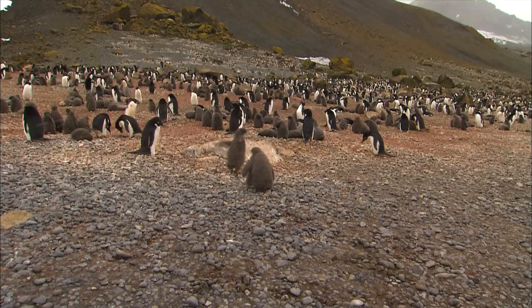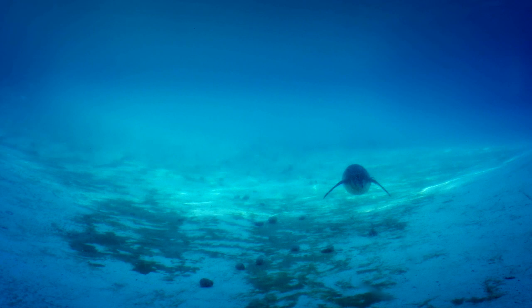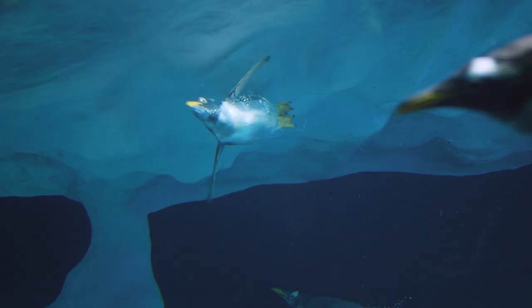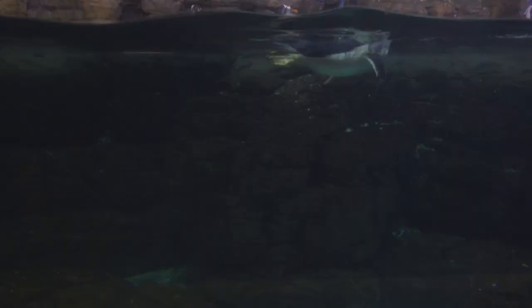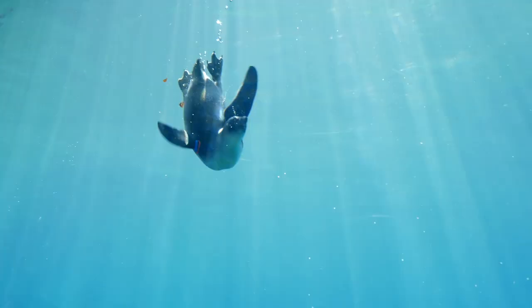They spend half their time on land and half in the ocean. They're highly suitable for the marine environment. They're excellent swimmers and can dive to great depths to search for food, some to over 300 meters. Their shape and design enable extreme agility underwater. The feet and tail act as a rudder, while the flippers act as propellers.